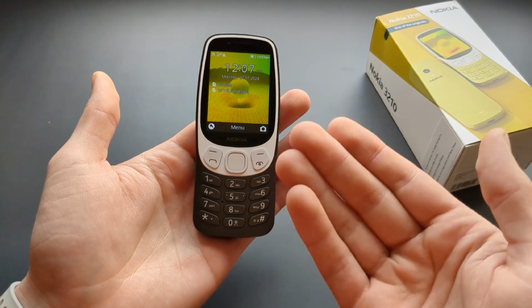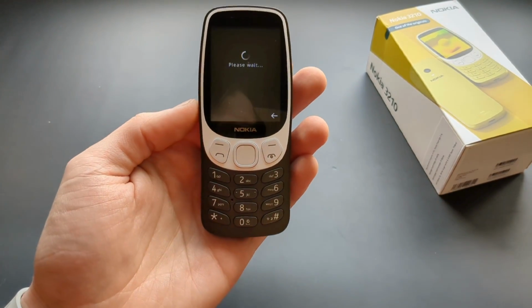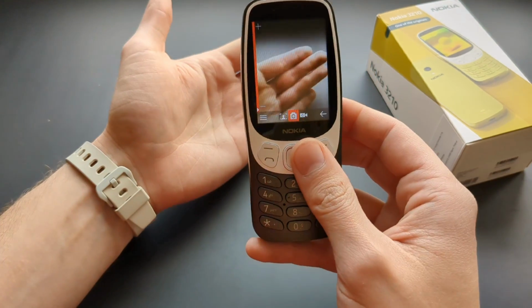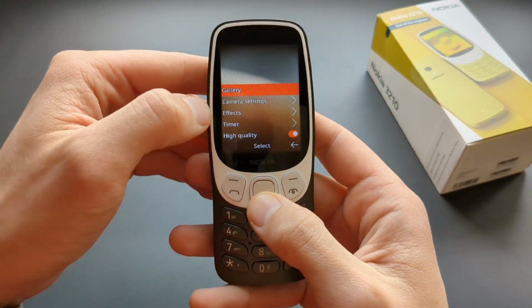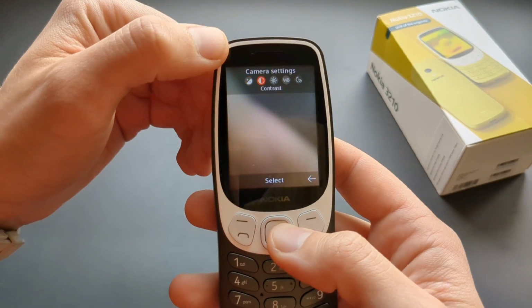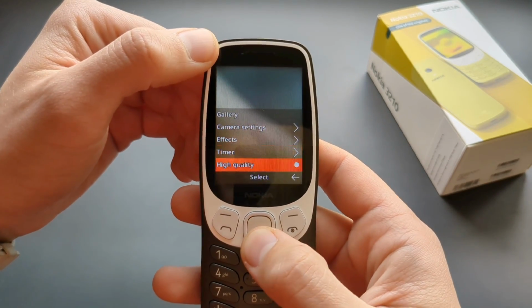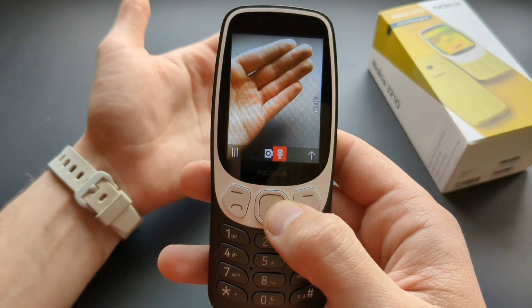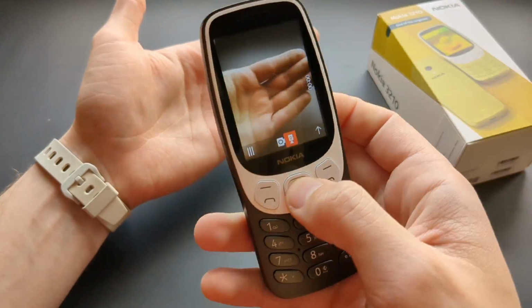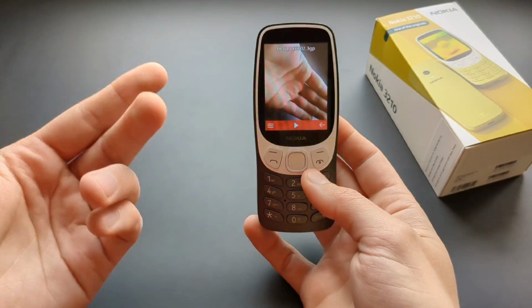Okay, so let's check out the features of the phone. First, maybe let's check out the camera. So it does have a camera, and also you can record videos with this camera as well, and it has even these various camera settings for adjusting contrast, brightness, and even night mode, I think. So pretty advanced stuff. However, really the camera quality isn't that good actually. So it can record video as well. However, let me show you an actual sample.